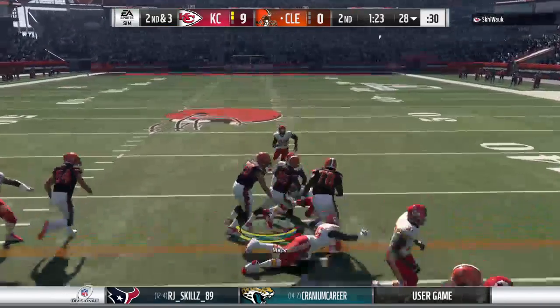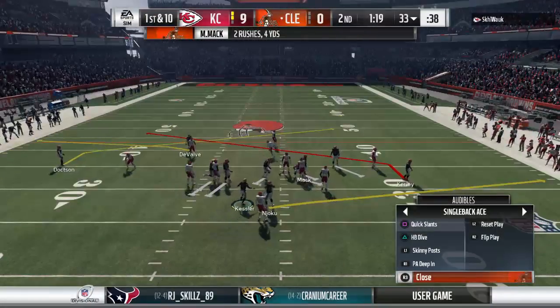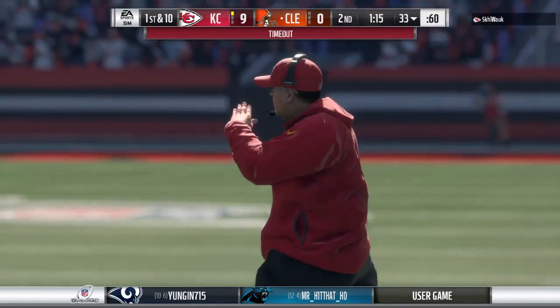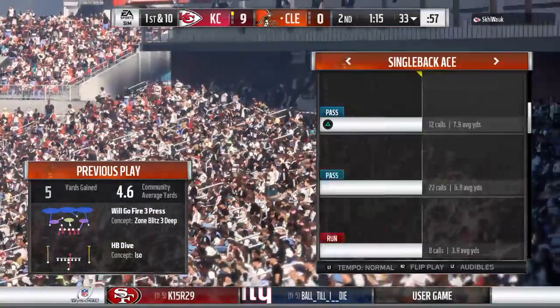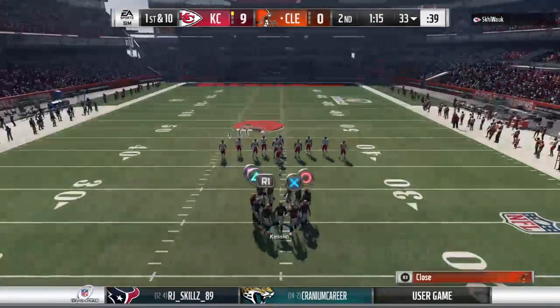Now a carry from Mack, and he'll get it up to the 33-yard line. They get 5 out of that one, and it moves the chains. First down now, but the clock continues to move. Now a second timeout called for by the defense. And they'll be disappointed to have to burn one there after giving up the first down.